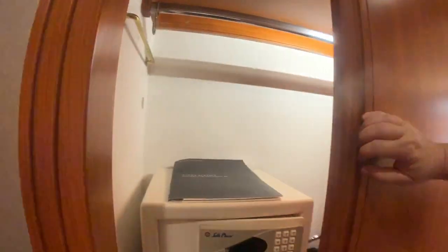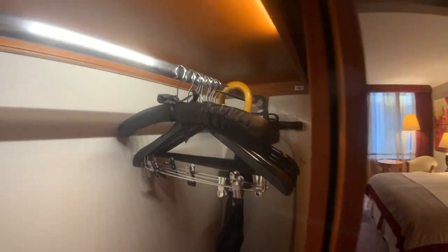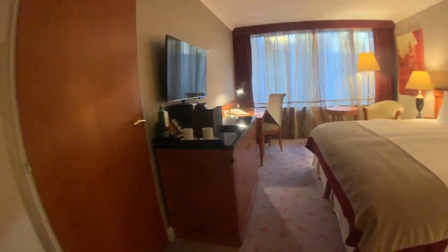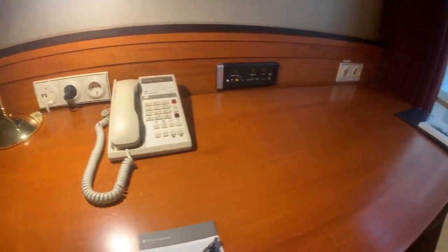Big tub, and the closet. With the safe. They let me check in at 6:30 in the morning, so I'm really happy. Looks like it's a connecting room. And my view is a lovely building.